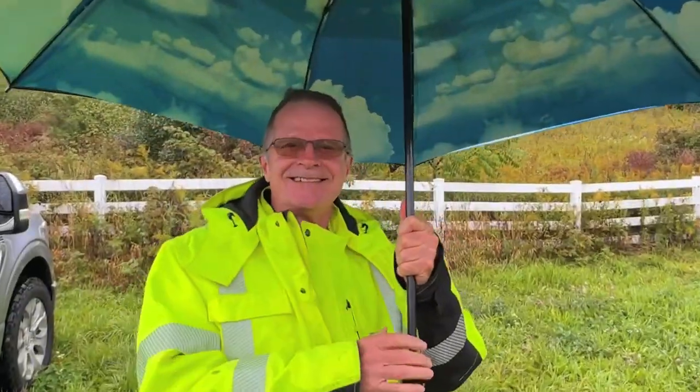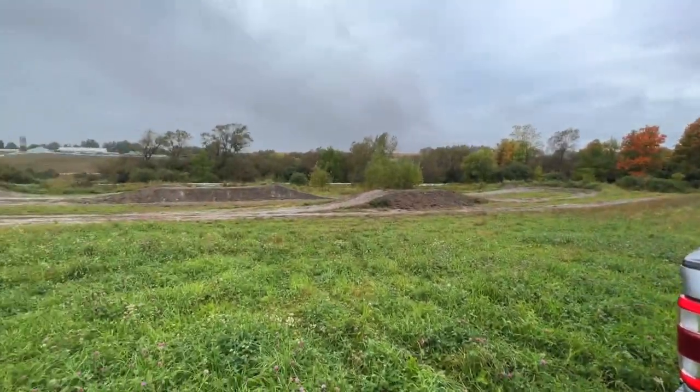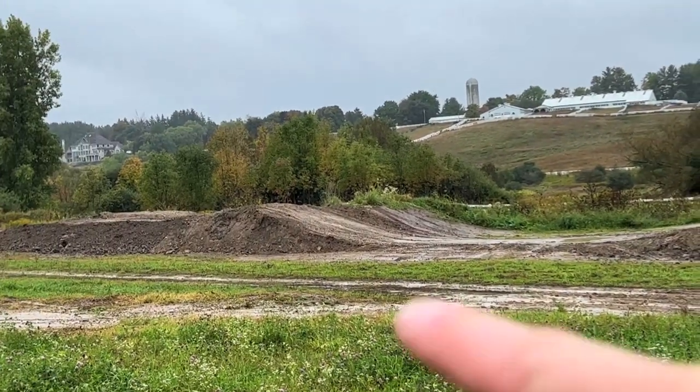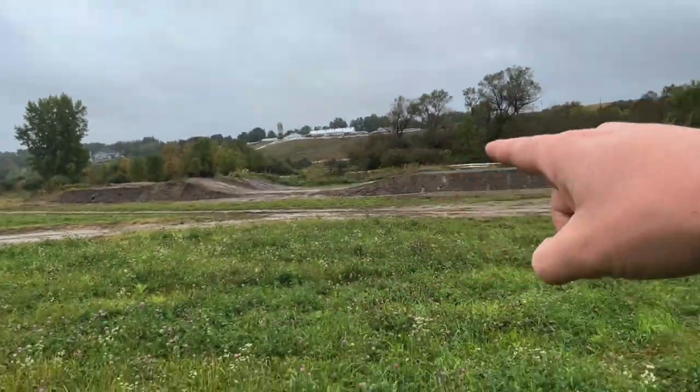All right, let's head down the track and test out that fresh car. The cameraman for today. All right, the rain has slowed down a little bit, as you can see. We've figured out all these piles of dirt too. They're now tabletops and gaps. Right on the other side we still have the tabletops or the gaps, but we have tabletops for the kids on this side.